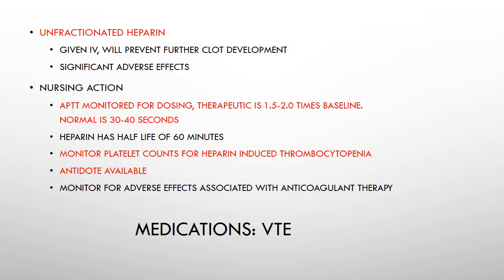Now, there are significant adverse effects to heparin. One big adverse effect is called heparin-induced thrombocytopenia. And basically, it is a hypercoagulable state, which I know is kind of contradictory to what heparin does, but that's what it is. And it's noted by a decrease in baseline platelets by 50%. So you need to pay attention to what their platelets are trending when you're taking care of patients that are on a low-dose molecular weight heparin or a heparin.